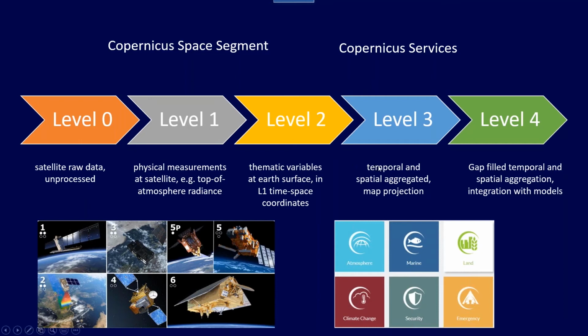If you aggregate this in time and space and you apply a certain map projection, then it is called level 3 data. And if you do further processing, for example, you apply gap filling, you bring it to a regular temporal grid, or you integrate it with models, then it is called level 4.